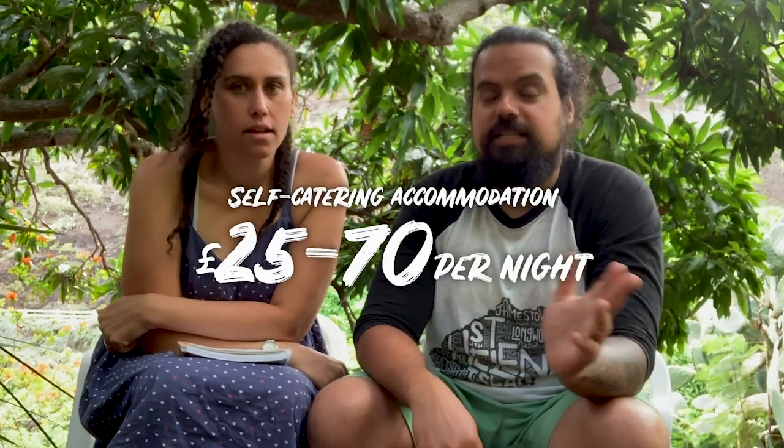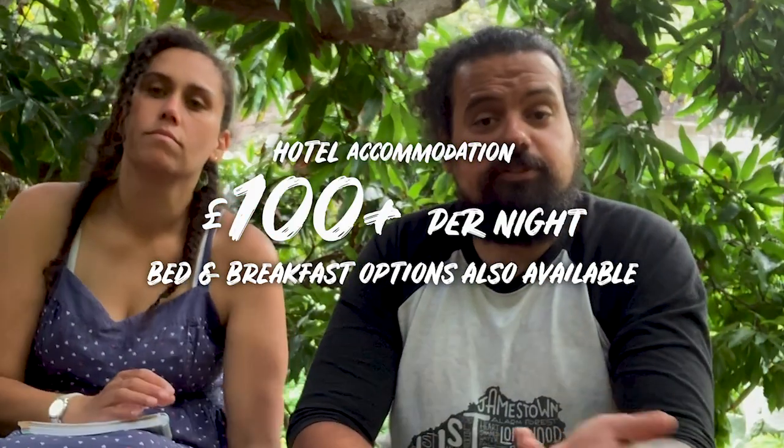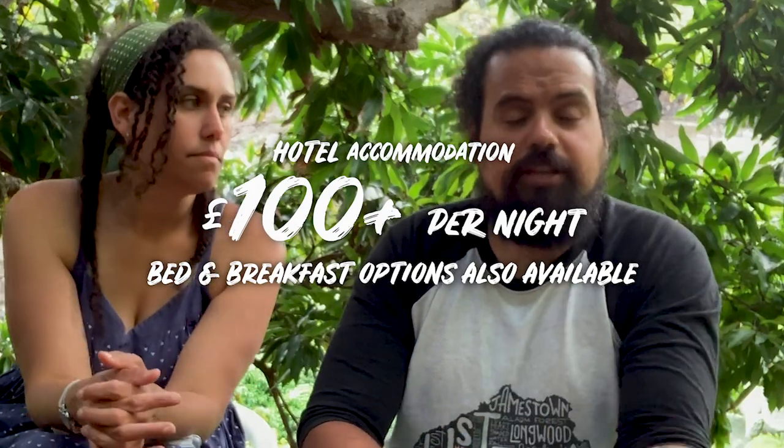Yeah, Jamestown is where I grew up, so I love it here. The accommodation for self-catering on the island can range from £25 to up to like £60-70 a night, depending on where you stay. The St Helena Tourist Office has a range of options. For hotels, it can be upwards of £100 per night, but you get a different experience.